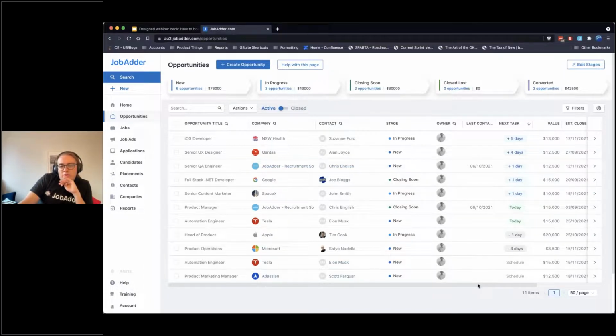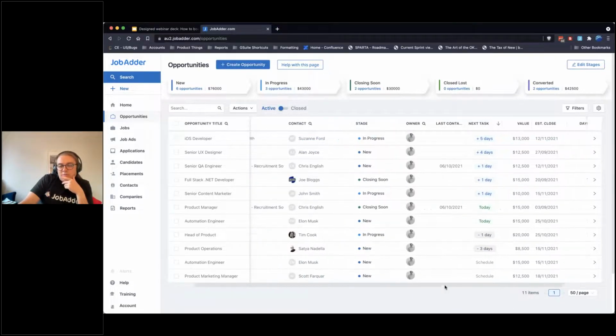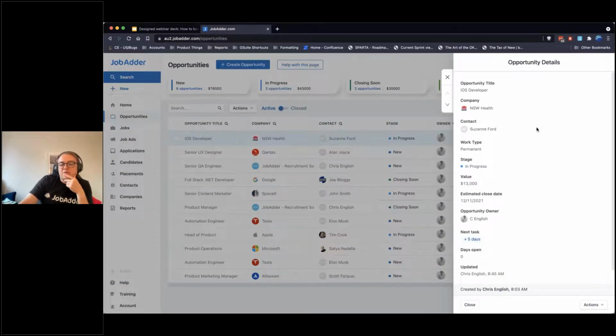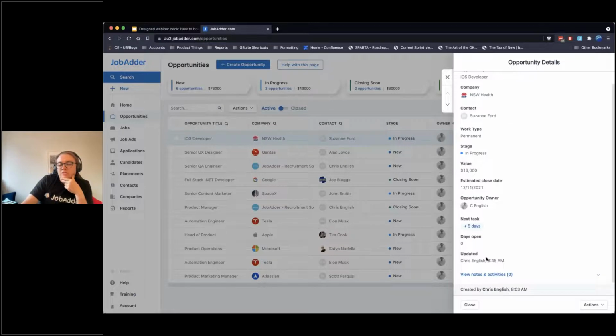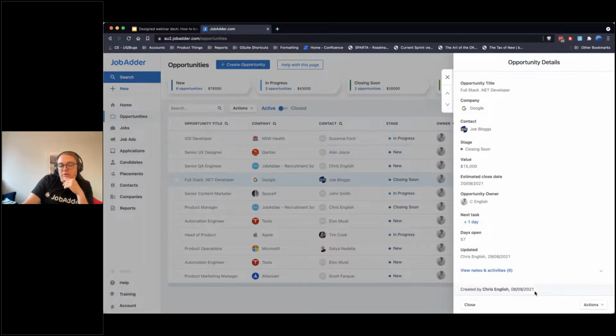Now, we've also got our estimated close. We've got the number of days open as well. From here, you can actually go into your opportunities like that. You just get a little overview. We've got the notes and activities, if you've recorded any, and you can cycle through each one and get that top level overview to see what's going on and go and have a look at what discussions have been had, what activities and things like that.